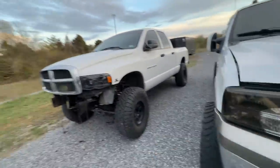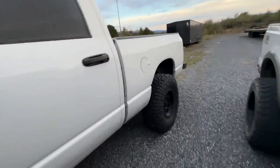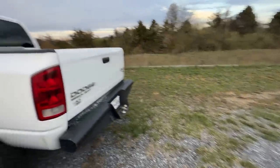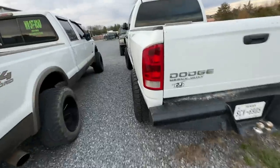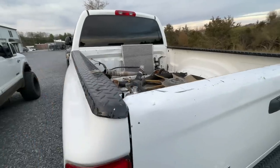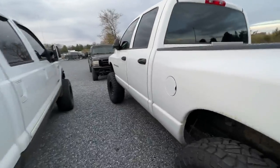But I figured you guys might wanna see a little bit of the truck. Really, it's not in bad shape at all. It's a good looking truck. Again, drove all the way here from Texas. We got all his stuff here in the bed, just all his stock stuff, anything like that. But yeah, not a bad looking truck.